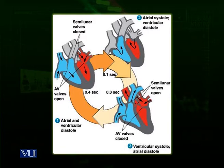Blood is returning from the body, and the oxygenated blood is coming back from the lungs into the left atrium. This is called diastole. This lasts for 0.4 seconds. Then the atria are filled, and when the atria are filled, they contract.